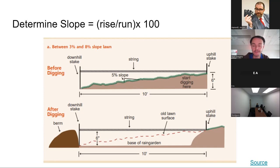At the end, because you're building the berm, there won't be as much digging. When we talk about the actual dig, you want the bottom to be as flat as possible. We need as much surface area for this water as we can get. If it's 6 inches here and you keep going six, then you're going downhill, but we want this to be nice and flat on the bottom.